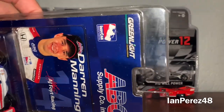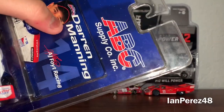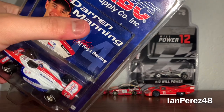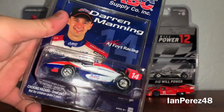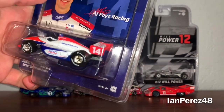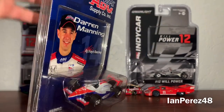You got Greenlight, the iconic IndyCar Series logo. You got ABC Supplies Company Incorporated. You got Darren Manning 2007, Darren Manning's name, number 14, AJ Foyt Racing. And you got his car. Warning, choking hazard, small parts, not for children under 3 years. Ages 8 plus, 164. And let's look at the back.